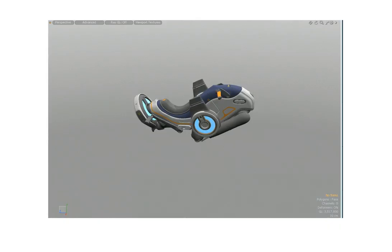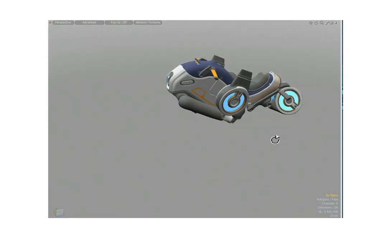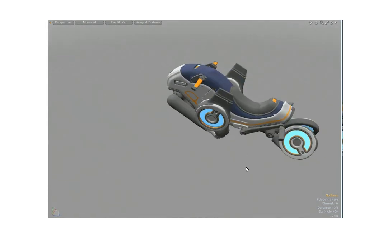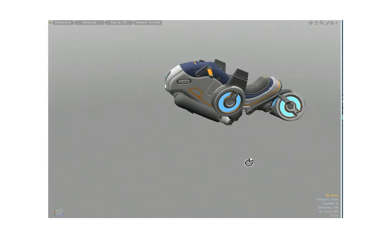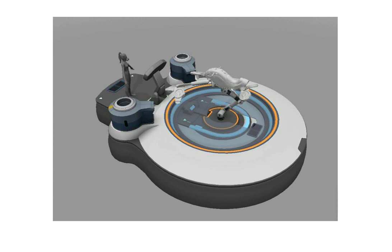Next up, we have the hover bike. I think that's kind of cool, the way the mechanics of it work, the way it's retracting. I'm not sure exactly how it's going to be ridden, but it looks interesting to say the least. There's the pad. I guess that's probably the hover pad, for the making of it or something of that sort. Maybe the parking area. I don't know. We'll have to wait and see.